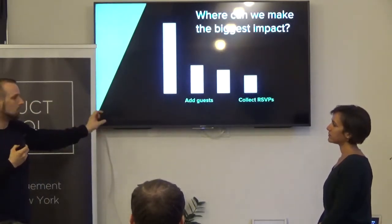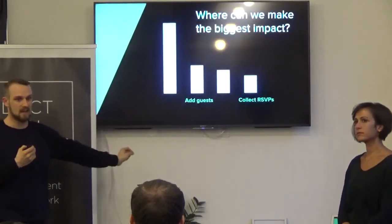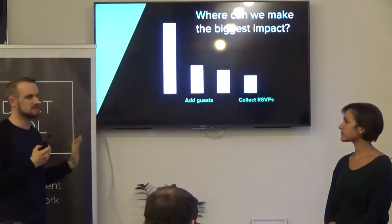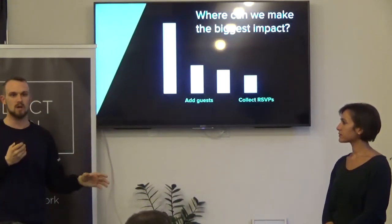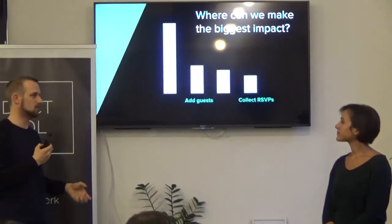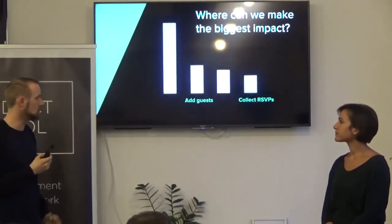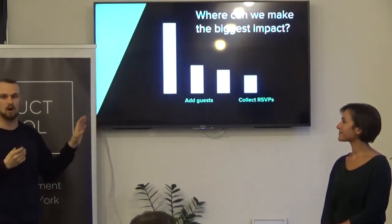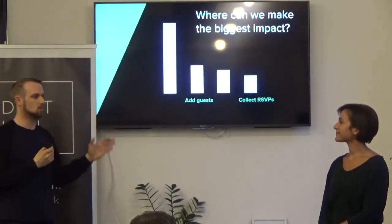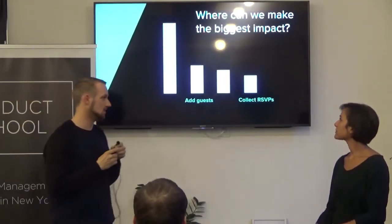But if we make even a marginal improvement to the column where people are adding guests, then those improvements cascade down the rest of the funnel. And so we have a lot of room to make improvements and to leverage that step in the funnel to make the product better. So this is where we zeroed in on this problem, and then we moved forward into the execute phase, which Kristen will enjoy.